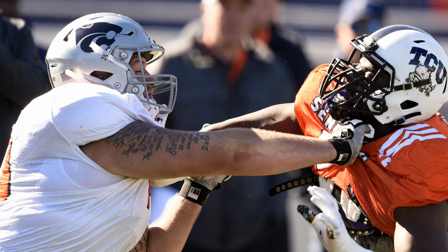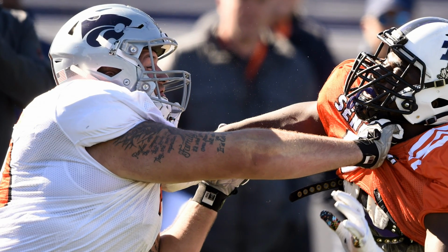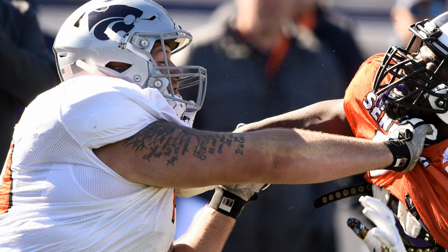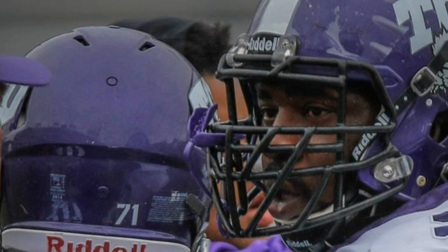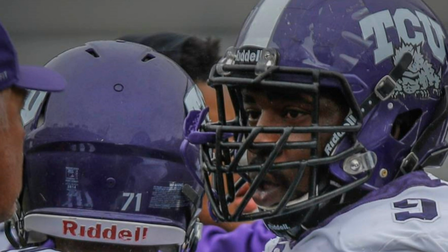He plays with great intensity, which can lead him to sometimes even fighting a little bit too much with offensive linemen on the field instead of just getting rid of the block. Overall, I really like Collier. He's not a fantastic pass rusher, but he's very well-rounded, and he's a powerful edge player.